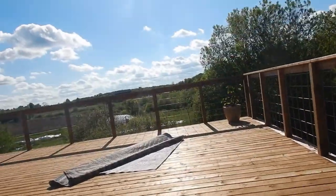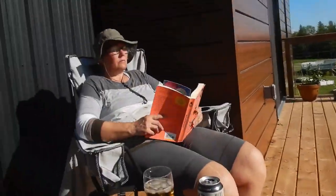Anyway, it's looking like it's going to give us lots and lots of pleasure to be able to actually be out here and enjoy the space.